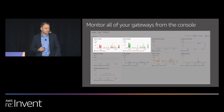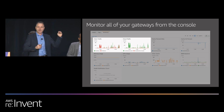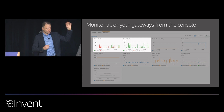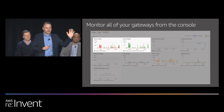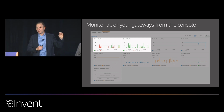This is showing you data, client traffic. This is data from your application coming into that NFS, SMB, or iSCSI target. Coming into the gateway, that's the first graph on the left. The graph beside it is then showing the data going from a gateway that gets asynchronously uploaded to the cloud. So what you'll see is the red line on the graph on the left are writes coming into the gateway, so it's an application maybe doing a backup or writing data. And then on the second graph, the green spikes that correspond to the red spikes are the data being uploaded.